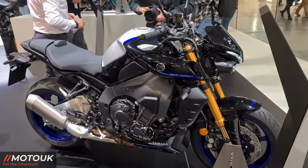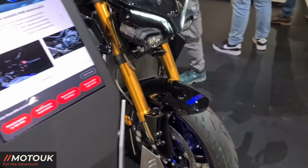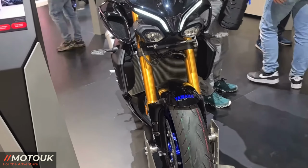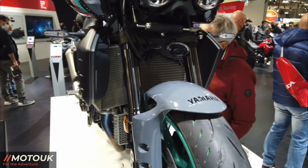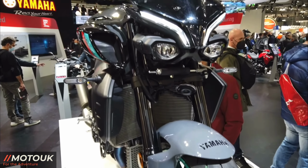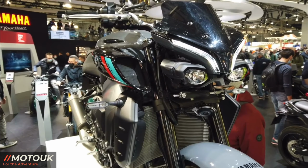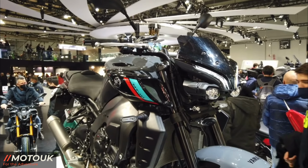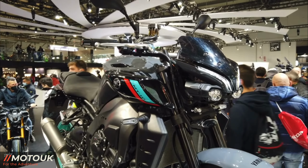The front styling with the headlight, I think there's something missing. On the old version you had a little aerofoil underneath the headlight which covered up the steering damper and the horn. I don't know why they put the horn in that position. It looks really crazy. Most people have relocated that. On the headlights, I quite like the eyebrows. It takes some getting used to. At first when I bought my MT10 SP I didn't like the headlight arrangement at the front, but I've got used to it over the years.